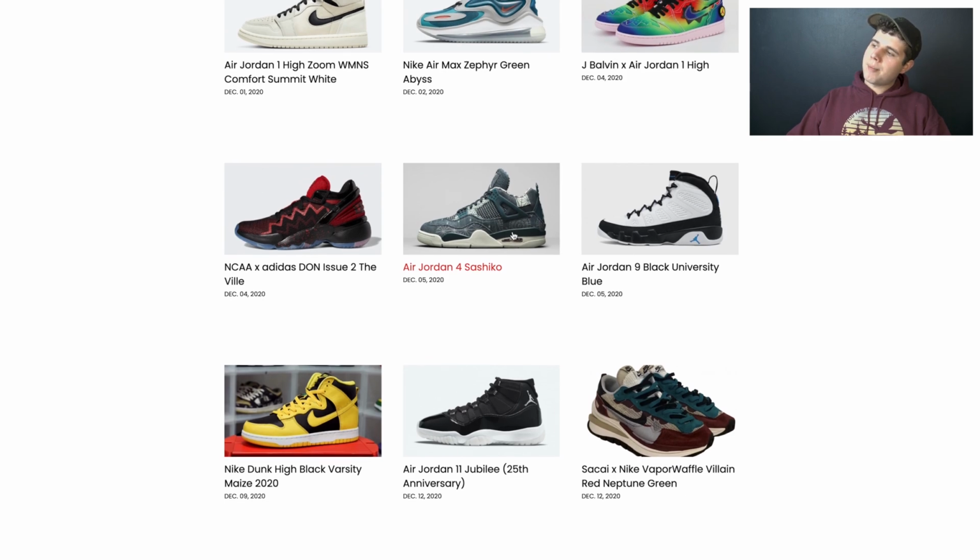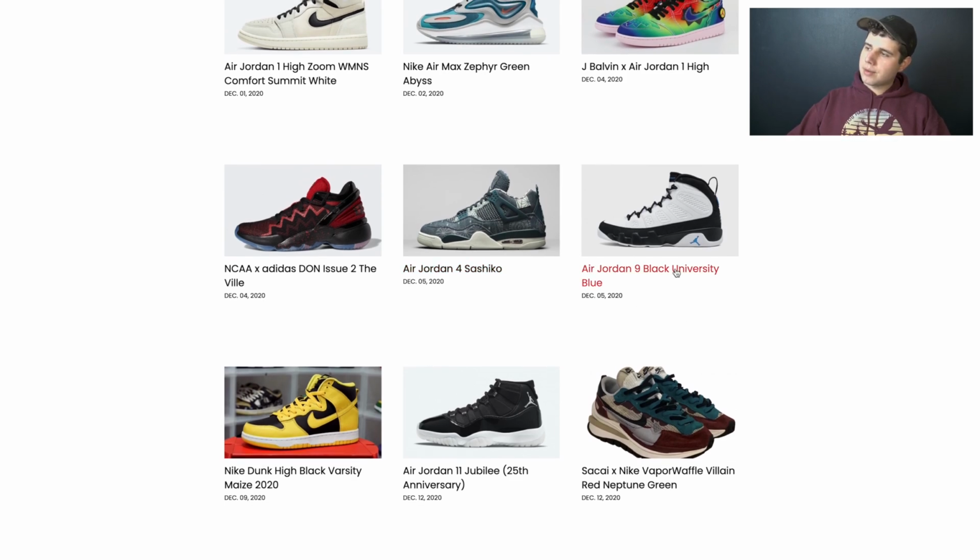Something that's interesting about these Air Jordan 9s, Black University Blue, I think that they look really clean because there's only one blue accent on the entire sneaker. Well, actually no, there's 2 blue accents. There's one on the tongue and then there's one on the side, and you get a light blue Jumpman logo on the side of that sneaker. So I think that looks really clean. They put that in a really nice place on the shoe, so it stands out really well.